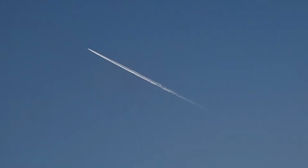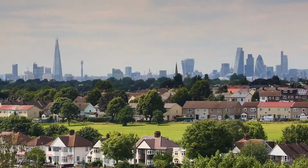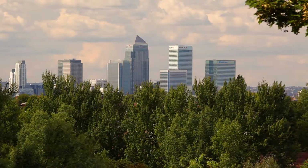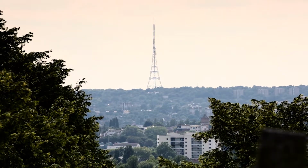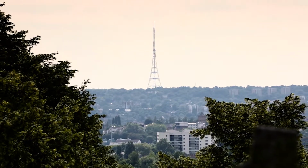In a quiet corner today, I've come to a spot that's as peaceful as any you could expect to find in the great metropolis of London. With views away to the City, Canary Wharf and Crystal Palace, all the hustle and bustle of the city is away from me. Certainly in this spot, I'm not going to be disturbed by the neighbours. That's because I'm in a cemetery.